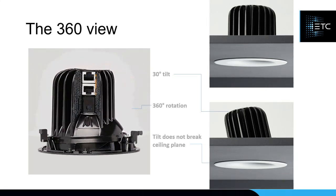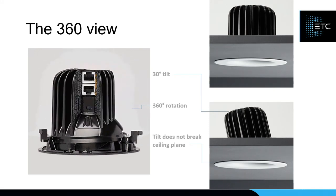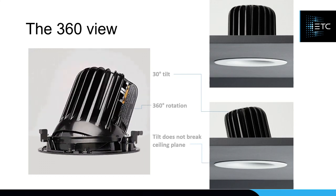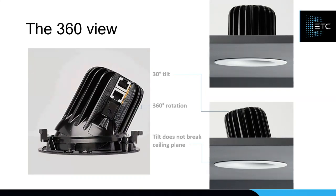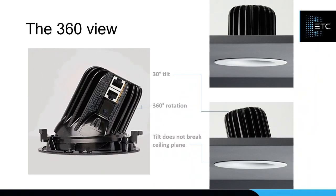The pan and the tilt are also lockable from the room side, again using that same 2mm hex screw that we use for the ceiling clamps. That allows you to lock the pan and the tilt in place in exactly the place you need it to be. Even things like minor building vibrations are not going to break that. It locks it really tight.